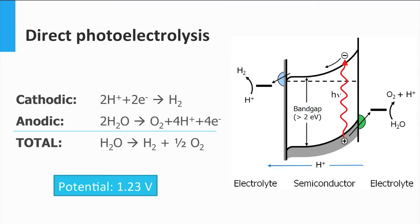Each half reaction has a potential associated, and the sum of the potential of each half reaction gives us the potential for the whole redox reaction. But potentials are always defined with respect to a reference, a zero that we define. For redox reactions, the zero is defined as the hydrogen half reaction. So in the case of water splitting, the oxygen production reaction has a potential of 1.23 volts with respect to the hydrogen reaction, and therefore the overall potential needed for the reaction to happen will be 1.23 volts.